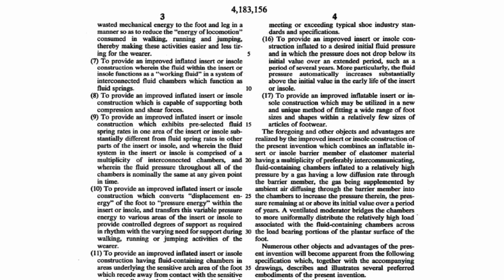16. To provide an improved insert or insole construction inflated to a desired initial fluid pressure and in which the pressure does not drop below its initial value over an extended period, such as a period of several years. More particularly, the fluid pressure automatically increases substantially above the initial value in the early life of the insert or insole.